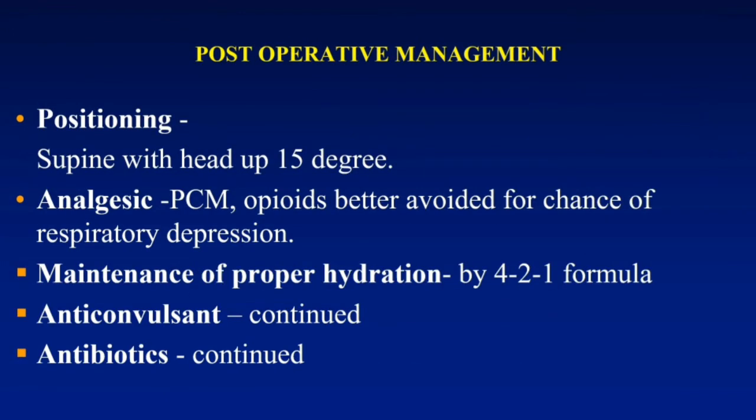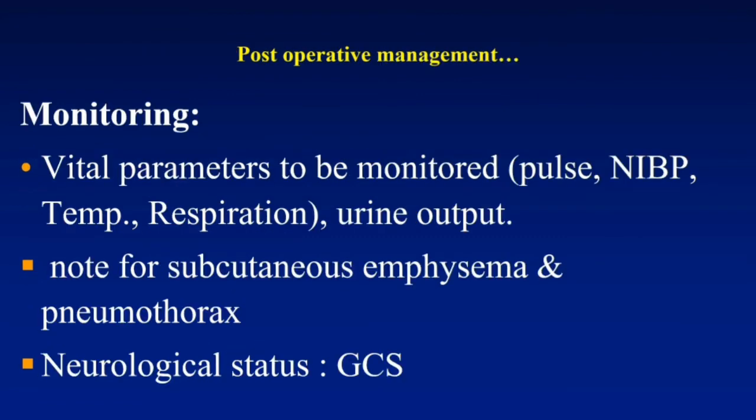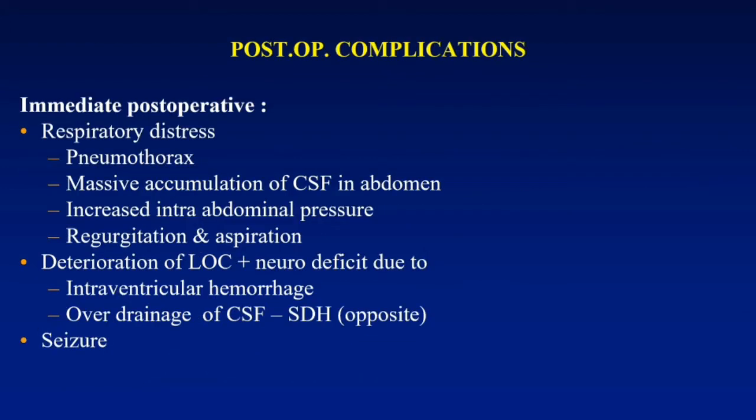During the post-op period, the patient should lie supine with the head up by 15 degrees. Analgesic should be provided, and then hydration should be maintained using the 4 to 1 formula, and anticonvulsants should be continued as before, and then antibiotics. Vital parameters should be monitored strictly, and then neurological status assessed using the Glasgow Coma Scale. There may be some post-op complications, immediate and delayed complications.